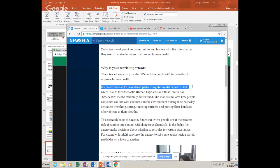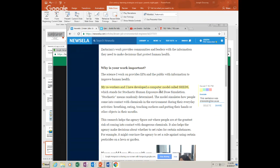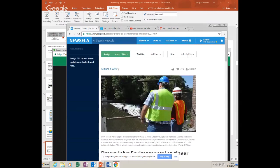Okay, students can highlight and they can annotate the text as well. So if students want to come back later, this sentence was interesting because, they can leave themselves notes. And again, this is being practiced on paper, and as students work more on computers, they're going to be able to annotate more. But again, another great resource.